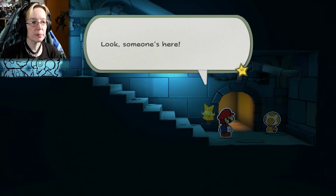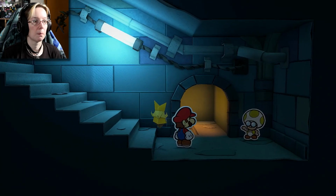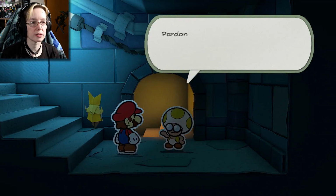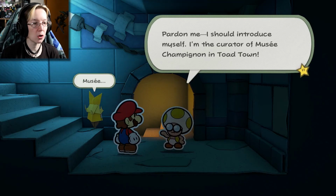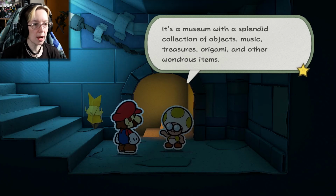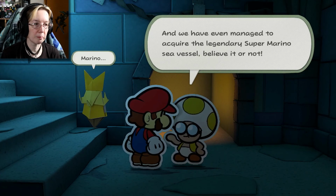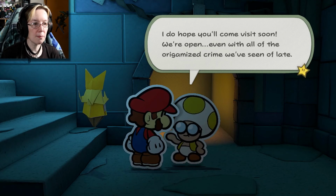Hey, Toad! Look, someone's here! Who's there? Yes, I'm saved! Oh, Mario, I had to run down here and hide from those terrible folded soldiers! Pardon me, I should introduce myself. I'm the curator of the Musée Champagnon in Toad Town. It's a museum with a splendid collection of objects, music, treasure, origami, and other wondrous items. And we have even managed to acquire the legendary Super Marino Sea Vessel, believe it or not. I do hope you'll come visit soon. We're open, even with all the organized crime we've seen of late.